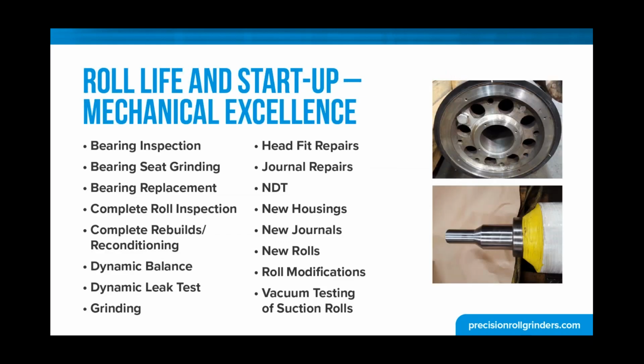At PRG, we don't just do the grinds. We're a full roll service shop. So you can see this is just a list of a few of the repairs and services that we offer in-house here. We can do everything here.